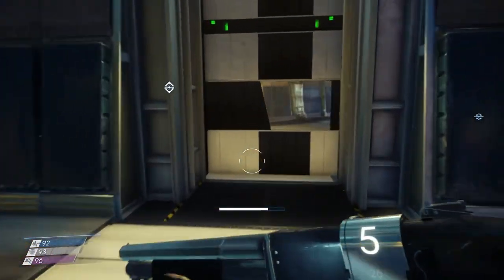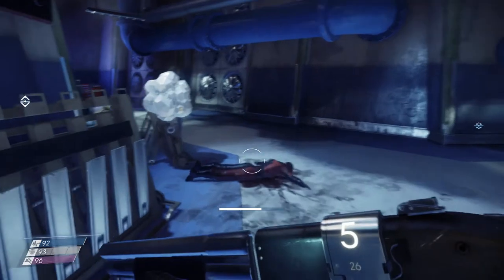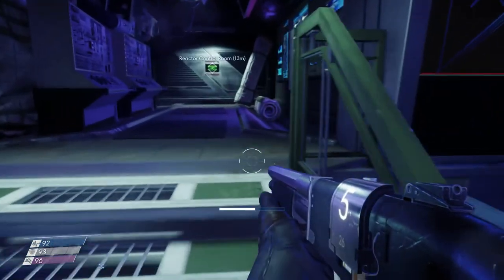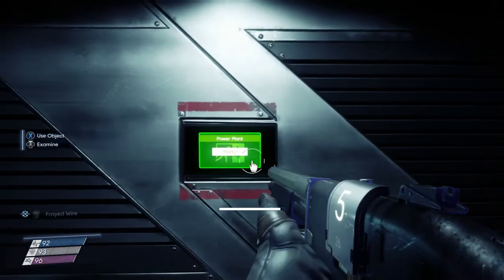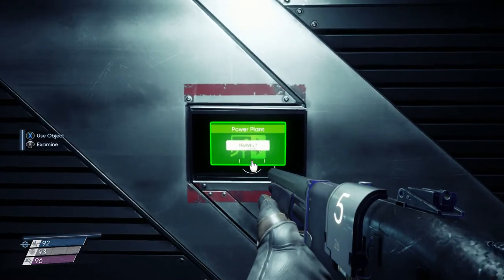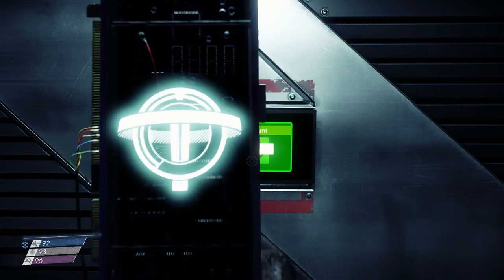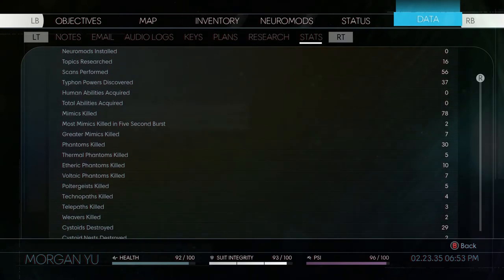But once you collect all your materials and do everything that you want to do and refill on ammo, you're going to want to come here, and you'll see that after you killed that technopath in the processing plant or water processing area, the power plant is now open. And so we will be heading through there in the next episode. We're going to do a quick little stat check just to make sure everybody is on the same page.